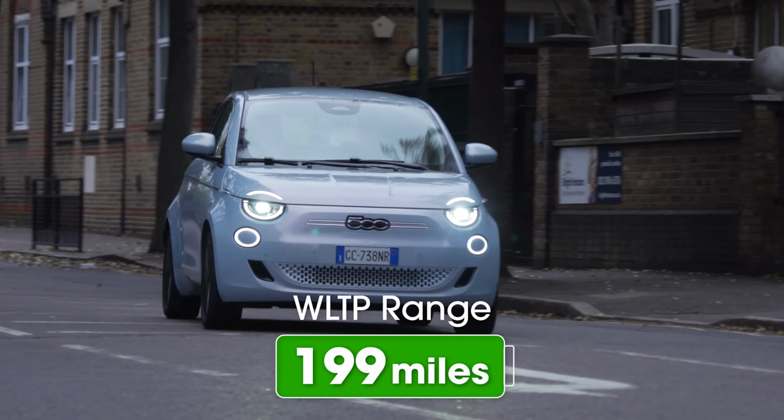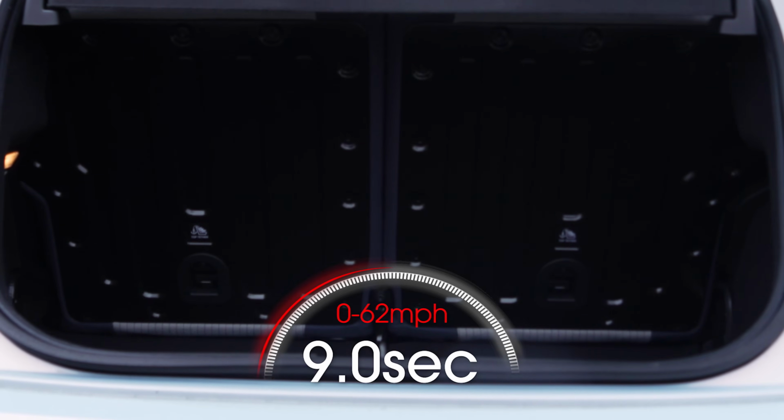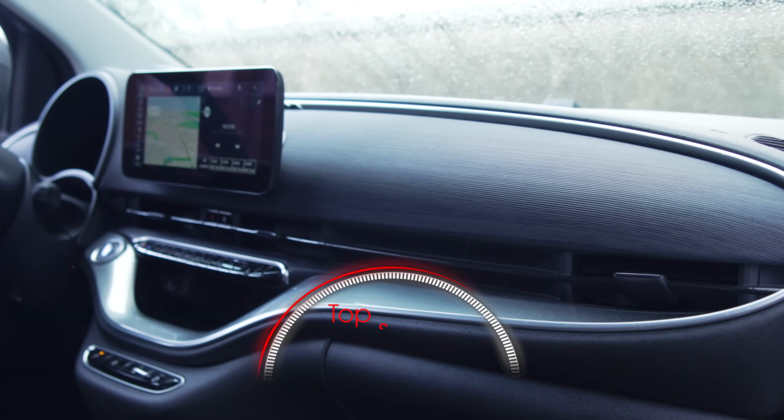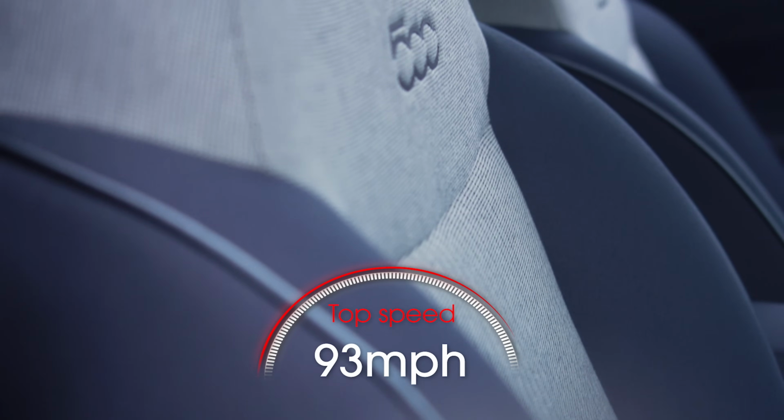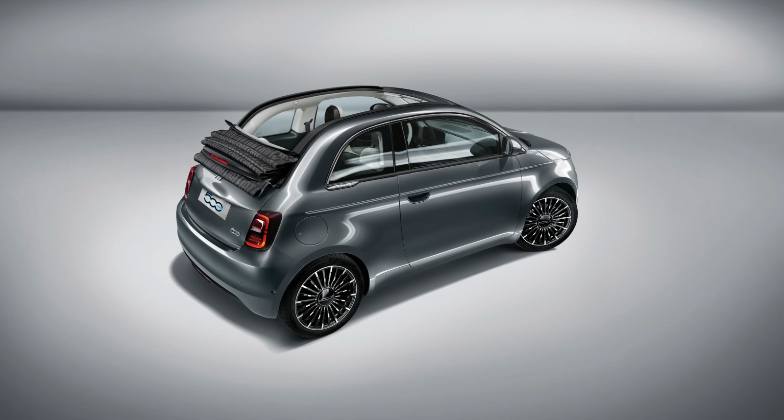We think it's definitely worth going for the 42 kWh version because you'll be able to travel much further on a full charge. It's an EV that is good to drive, and sure, it doesn't have lots of room for loads of people inside or a big boot, but it's got a nicely finished interior and it's one of the cheapest new electric cars out there. There's also a convertible version.